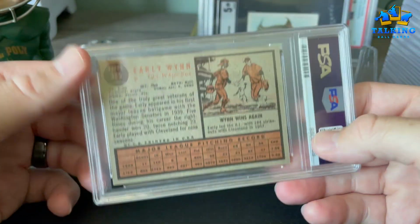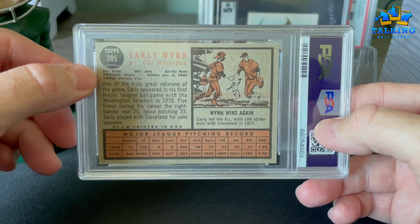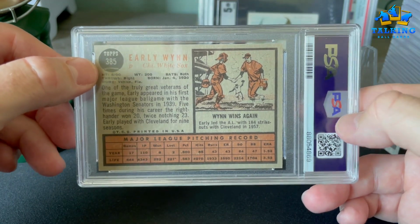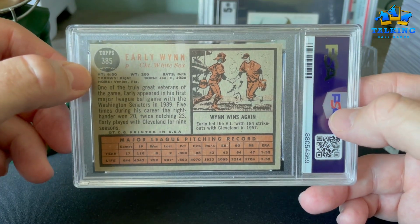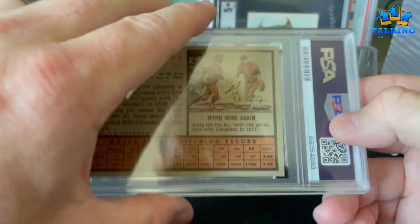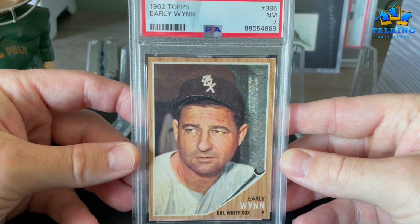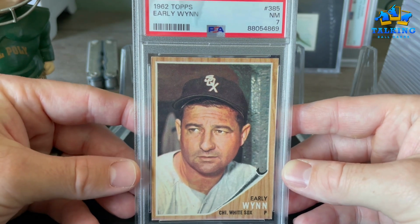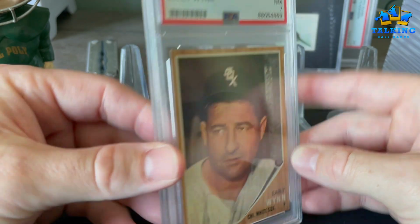Next, we have a 1962 Topps early win. This was a pickup from Greg Morris, but it was actually a card that was consigned to Greg Morris by Brian Roth, B-Roth 6. So if you guys follow his channel, if you don't, you should check it out. But anyways, this was a near mint or better card. PSA, unfortunately, did not agree. They gave it a 7. And you know, the 62 set is a tough set. So 7 is probably about right. It's a high-end example for a 7.